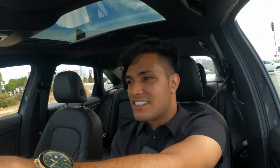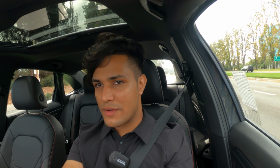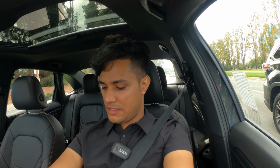Because it has the same engine and it just goes and goes and goes. Oh, the brakes are so cool too. Right now it's red. We're about to go from zero and let's see how fast it can go.